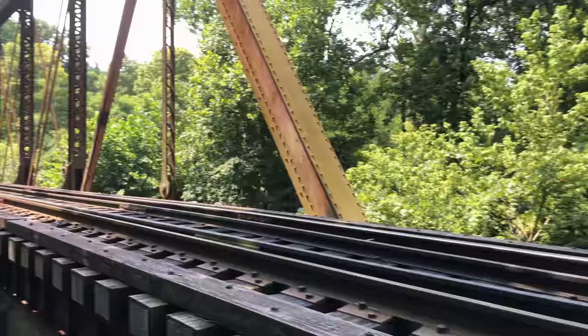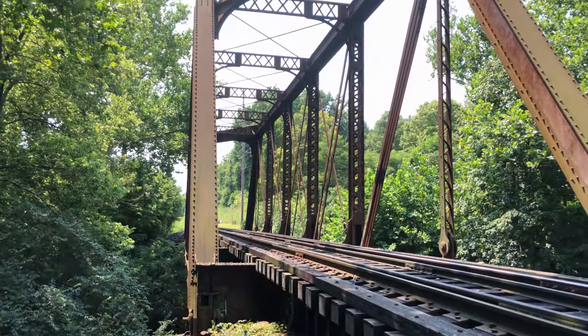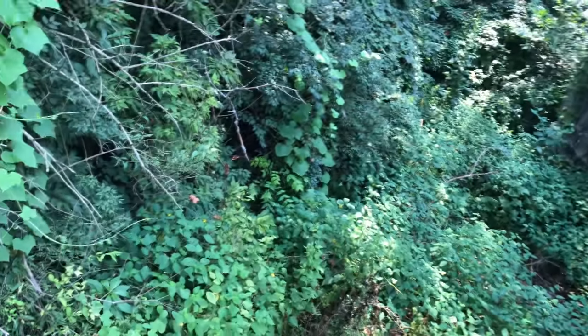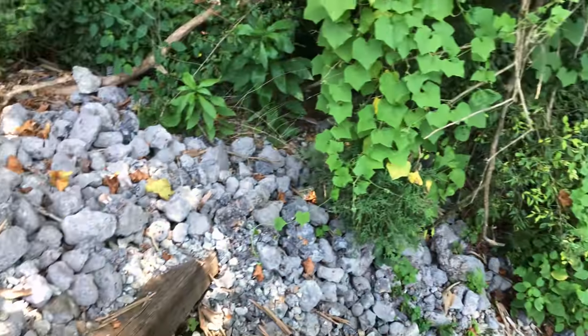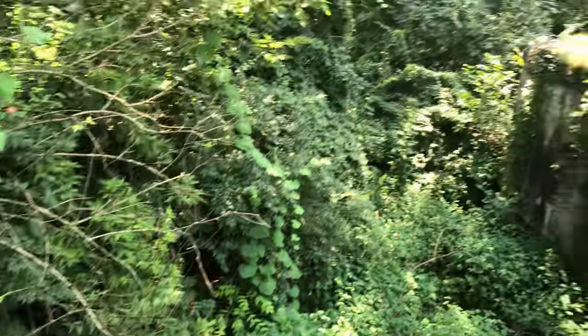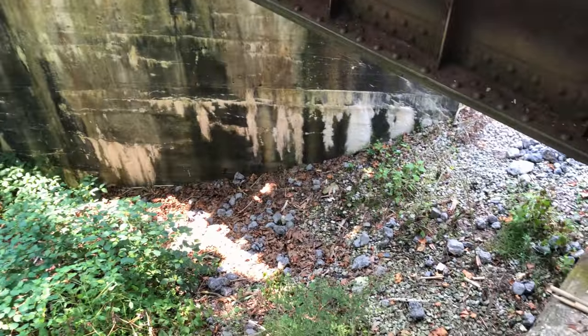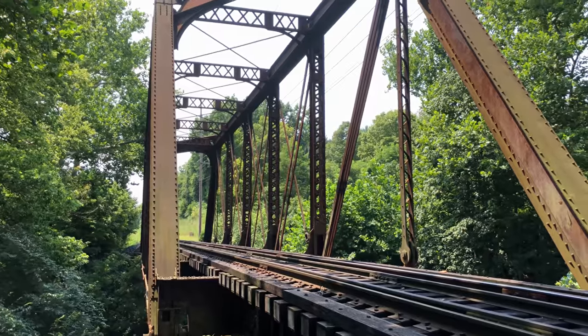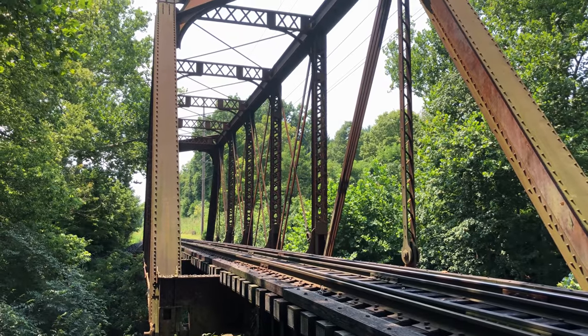Wow, this is the hardest spot I've ever got to for a video. Man, it was hard getting to here. Let me tell you, you gotta go through all these weeds. This is really steep. You gotta go underneath and around and zigzag. It's very steep, extremely weedy. This will be my last time to get this shot right here, but it looks like a good one.